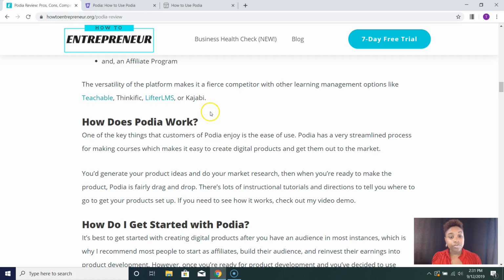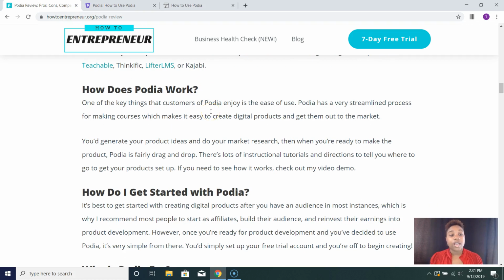So that's how Podia works. You can just easily create your course. It gives you tutorials, it gives you instructions, and the user interface is very simple to use. I've been a student of different course creators who use Podia, and as a student I know that the user interface is very sleek and easy to use on that side as well.